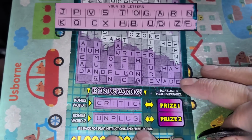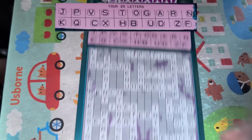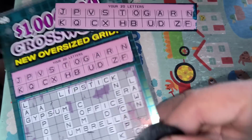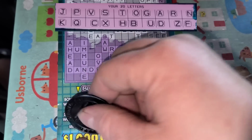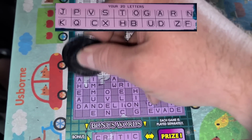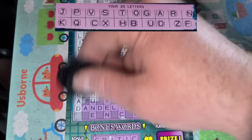Anything else? By the way, no I. Do we have unplug? U-N-P? Oh, no. Stupid. No ale. No. Nothing. All right. No M in hum and immune. No E in ahead or dandelion.